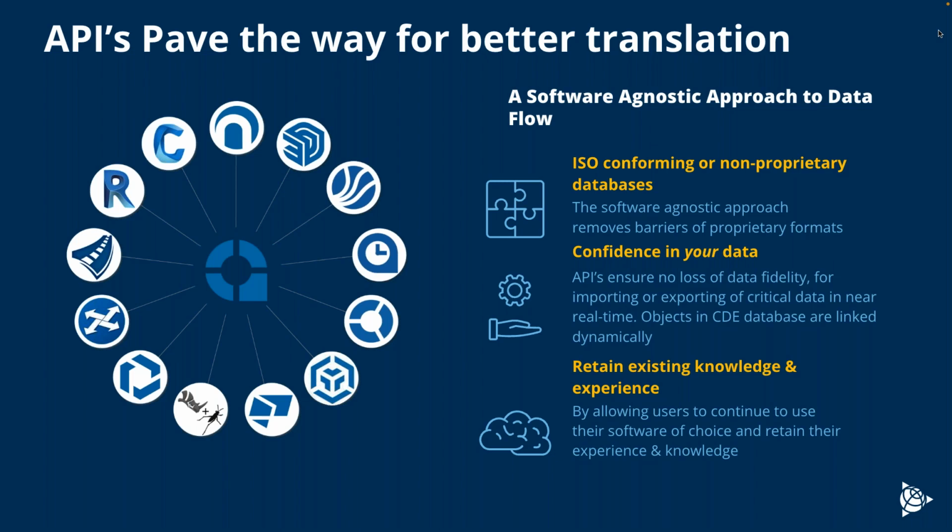It just gives you a lot more flexibility and a lot more confidence in the data, because, tied in with the software agnostic approach, you're able to read in data in a particular format via those APIs, but then push it out in a different format as a deliverable, and you're not losing data. So we're getting to a lossless translation of data, which is truly enabled by these APIs and connections. And of course, that means you can use the best tools for that application, and retain the existing knowledge and experience of your users that are part of that process.